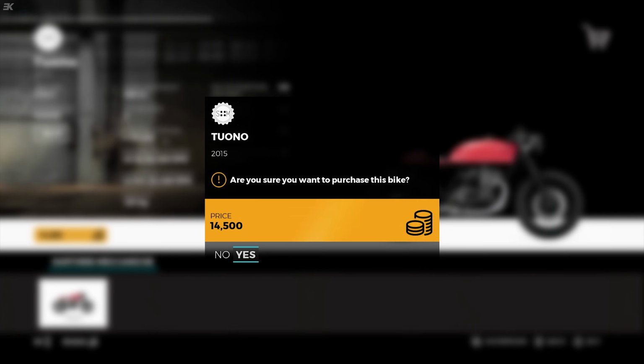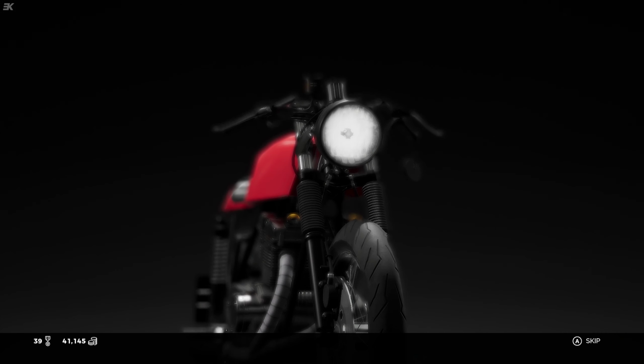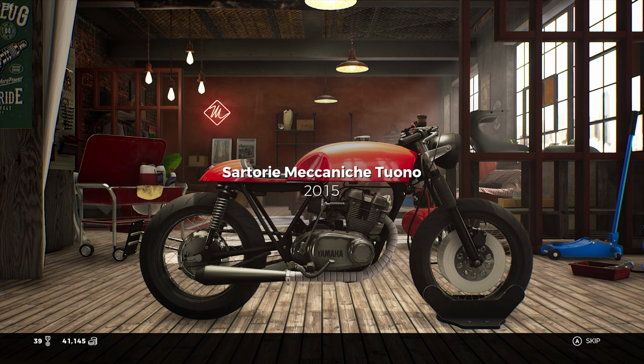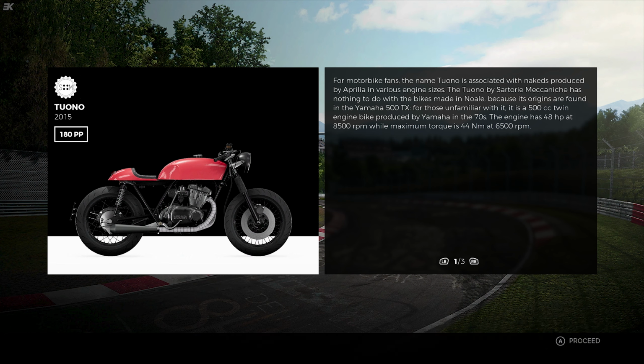Oh, we are sure. As we go again, look at our new bike. It is just a frame. That's it, really. 2015 Yamaha. As for motorbike fans, the name Torno is associated with nakeds produced by Aprilia and various engine makers. But this too has nothing to do with those bikes, because its origins are found in the Yamaha 500TZ. That's why we saw Yamaha then.